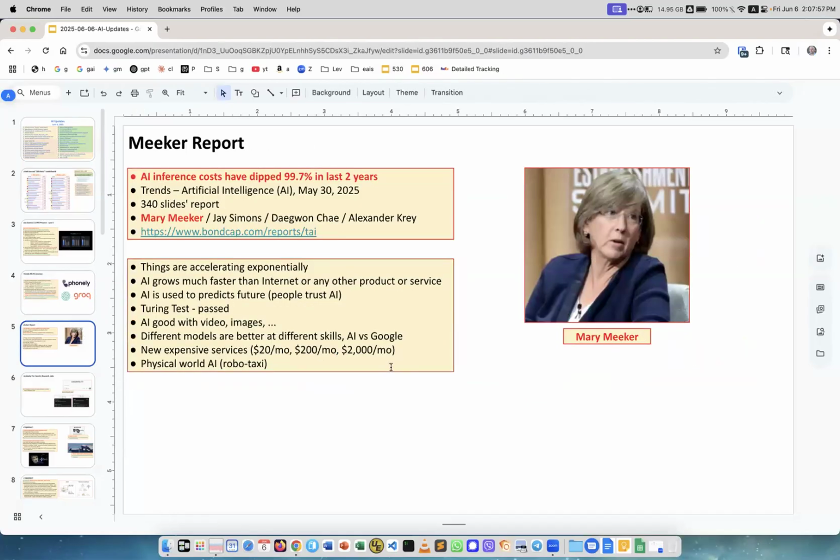Next, Mary Meeker. Every year she produces multiple reports on different topics, and this year she created a 340 slides report, which you can read here. It's huge, 340 slides. But the main ideas of this report. So first of all, things are accelerating very fast. There is no plateau, there is no stopping, there is no decrease. They're increasing exponentially. AI grows much, much faster than the internet or any other product or service in history.